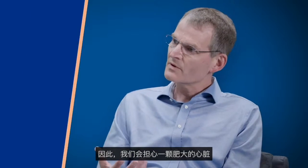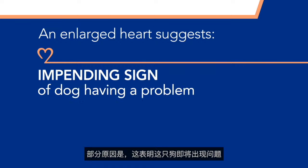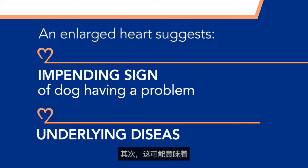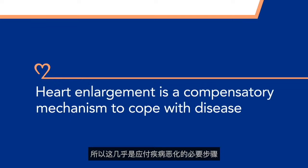So where we worry with a big heart is partly because it's an impending sign of the dog being about to have a problem, and secondly that it probably means that the underlying disease process itself is getting progressively worse. So you see it as a warning sign, but on the other side it's also like a compensatory thing by the body. It is a compensatory thing, and so probably the dog would not cope as well with its disease if its heart didn't enlarge. So it's almost a necessary step to cope with the worsening disease, but at the same time it's a sign that the disease is getting worse.